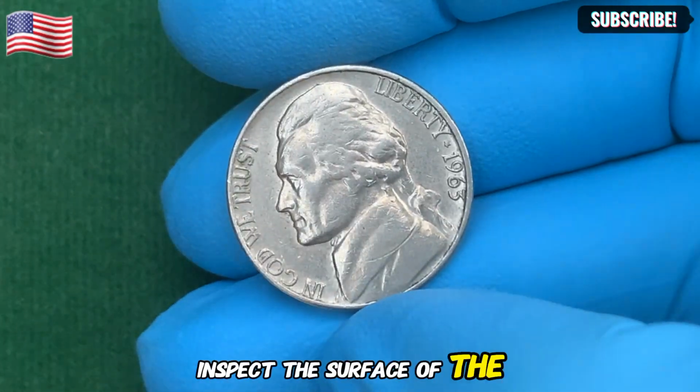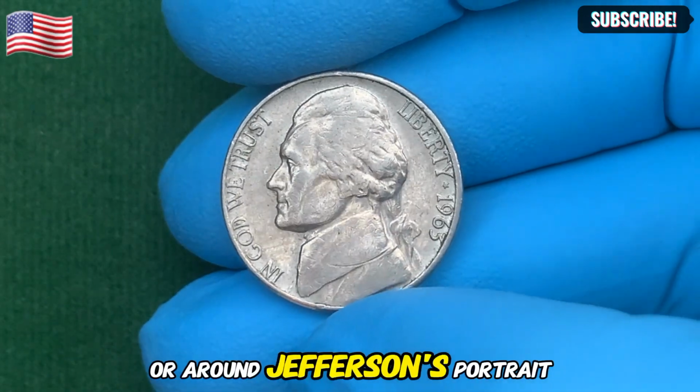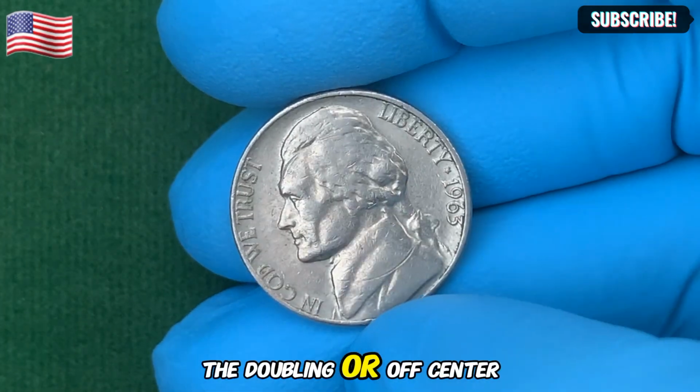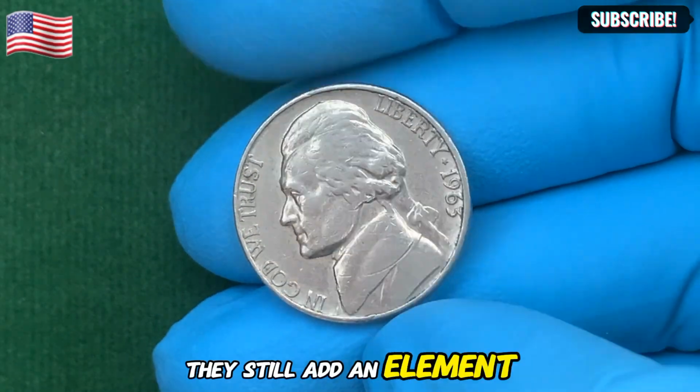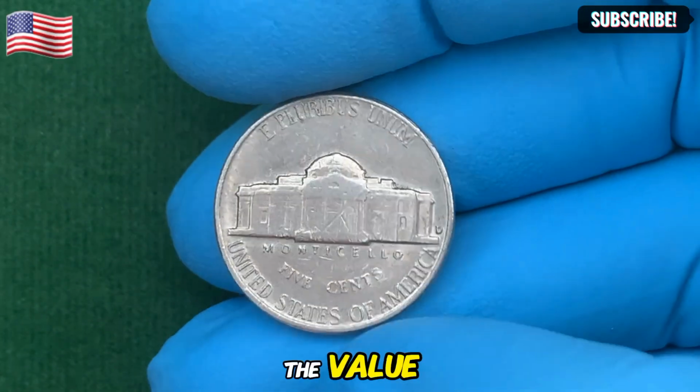Inspect the surface of the coin for any die cracks, especially near the edges or around Jefferson's portrait. While these cracks may not be as dramatic as the doubling or off-center errors, they still add an element of uniqueness to the coin. Now, let's get to the exciting part, the value.